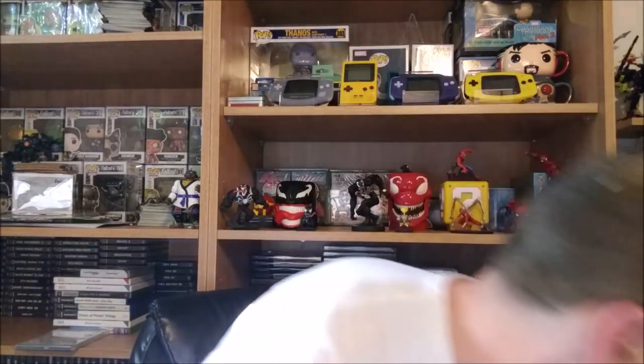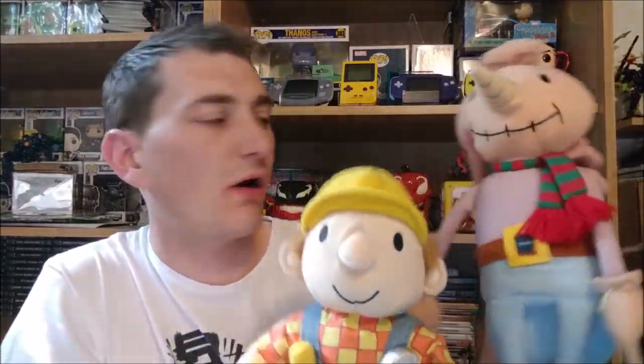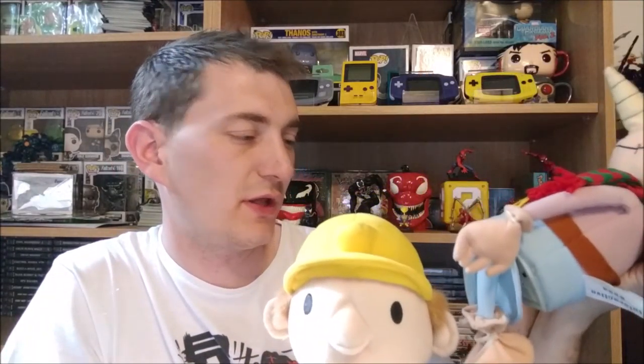So we'll start with the stuff that I know you guys have seen, which is Bob the Builder and Spud. As of yet, both untested, but they're fairly well looked after and clean, so I don't see why there'd be too much damage going on inside. There might be a bit of a battery leak, but that can easily be cleaned. So they were £2 each.